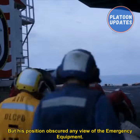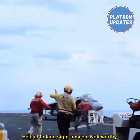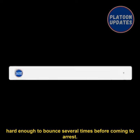But his position obscured any view of the emergency equipment. He had to land sight unseen. Noteworthy, as the video shows, the nose of Mahoney's Harrier comes down forcefully on the cradle, hard enough to bounce several times before coming to a rest.